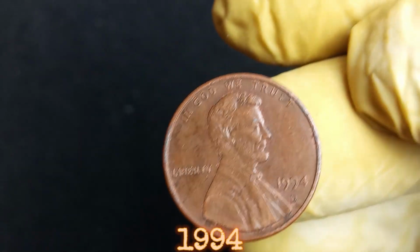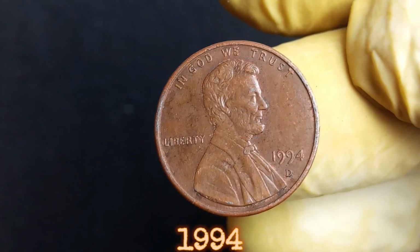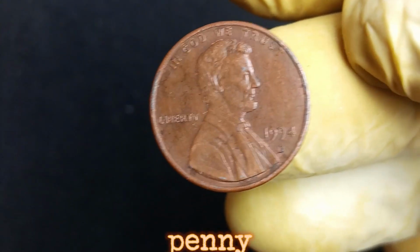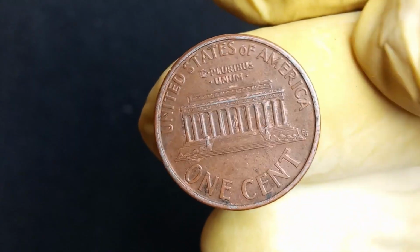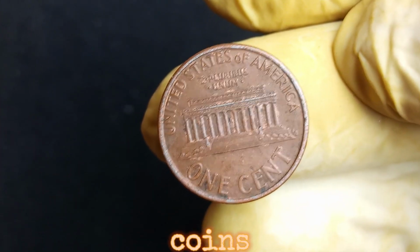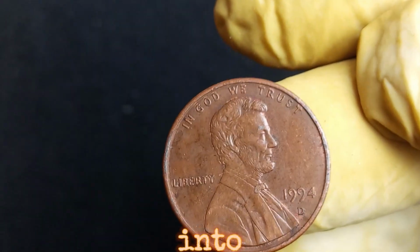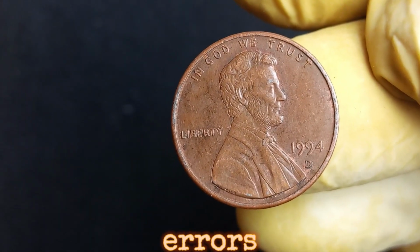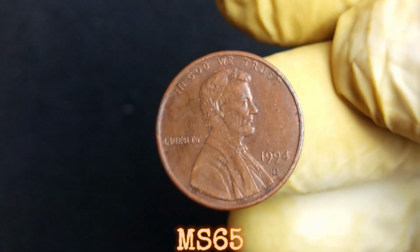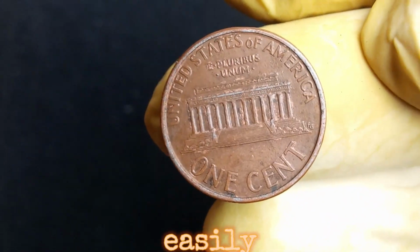Market value of the 1994 penny. Now let's talk about what everyone wants to know. What is the 1994 Lincoln penny worth today? In general circulation, a 1994 penny is worth just 1 cent. In uncirculated condition, with sharp details and no signs of wear, these coins can bring anywhere from 50 cents to a few dollars. But when we step into the world of graded coins, mint errors, and high-quality strikes, the story changes completely. A mint state MS65 or higher coin can bring $15 to $50 easily.